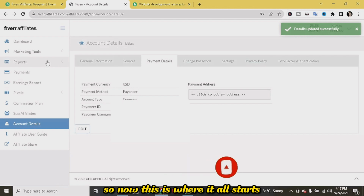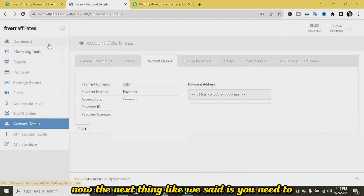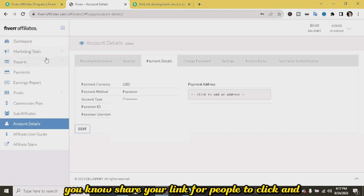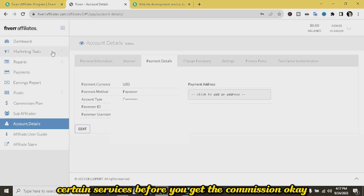So now this is where it all starts. Now the next thing, like we said, is you need to share your link for people to click, and they make payments for certain services before you get the commission.